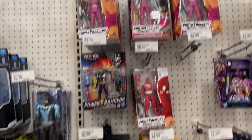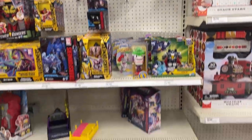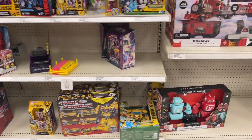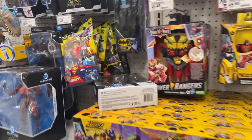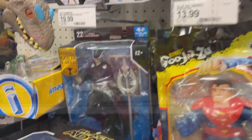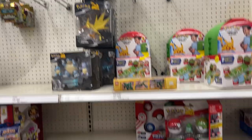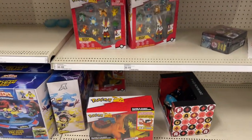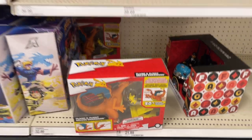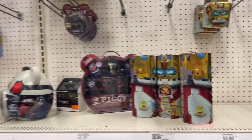Pink Ranger, Ninja, Red Ninja, some different Buzzworthy, a lot of basic Transformers, and our little set there. All right, I'm gonna look around and see what else we can find at this Target. Oh, I missed Ocean Master. We got a little bit of Pokemon going on, some different sets and creatures, characters, Piggy.